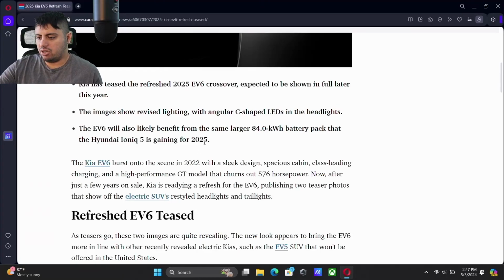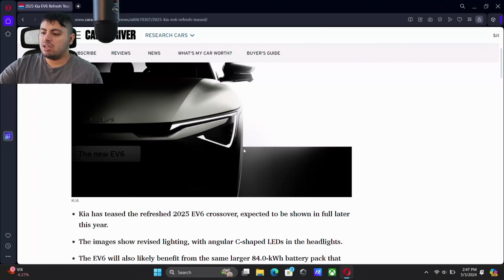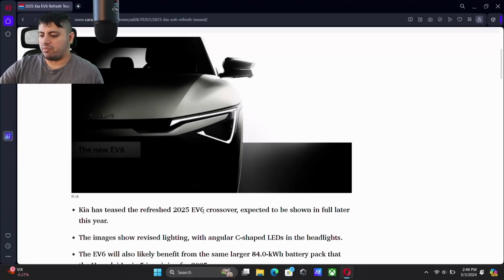Obviously, we have here the new GT model that we have. Really cool EV, makes 576 horsepower, very much competing in the space of Model Y performances and things like that. Obviously not really a competitor when you get to Model X and Model S, but very much in the ballpark of Model Y and Model 3 performance. In terms of the new Model 3 performance, we'll have to see when that's out, if they do anything to that, but very much in that ballpark range. So really, really good performing vehicle.